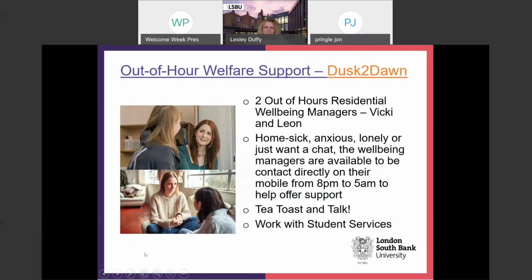I've written down there, Tea, Toast and Talk. It's a new initiative we're going to introduce, probably starting in October. Really, they're just going to be around at night time, literally tea, toast and talk. They just want to get to know you, they want to support you, and they just want to know that you're safe in your accommodation. We also work with student services, so if we feel anybody needs more support and we've got your consent, we will work with student services. So there's a collaborative approach.